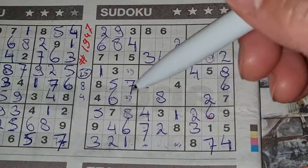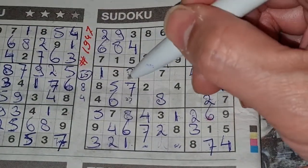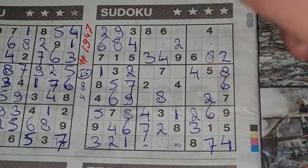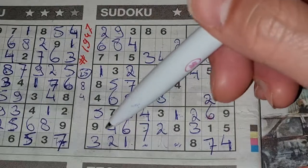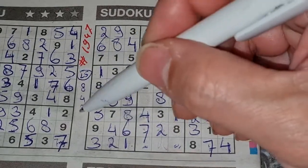Now we have a 2 here. So this can't be a 2 anymore. This should be a 2. And this should be a 9. And all the 2s are used. I can see. Digit number 3.